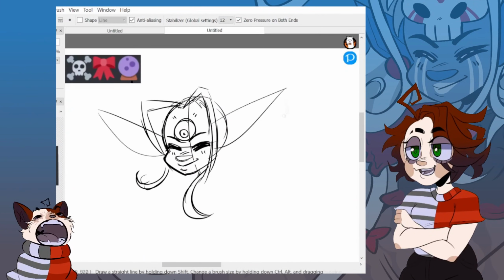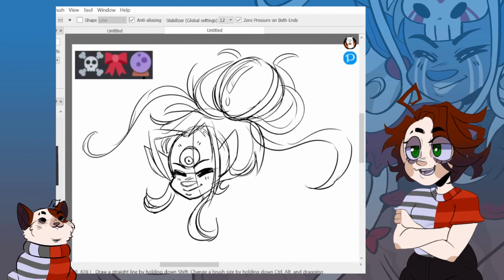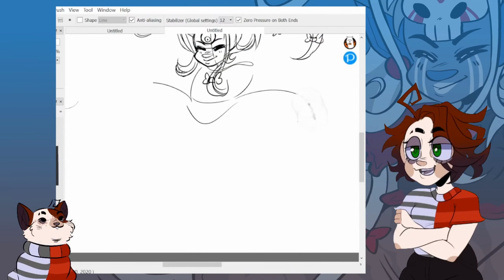Hello everyone, and welcome to day 5 of character design. Today's emojis are the skull and crossbones, a red bow, and a crystal ball. So with all those emojis in mind, I decided to draw a witch.